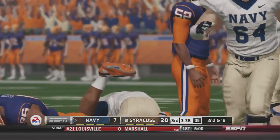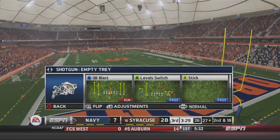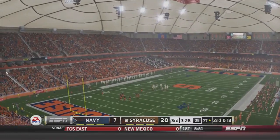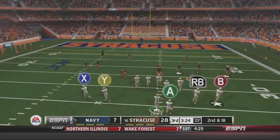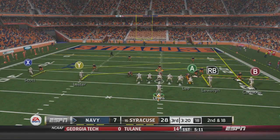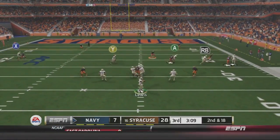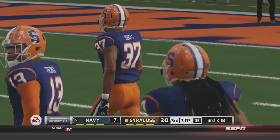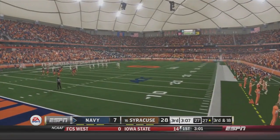Sack by Syracuse. Another 8-yard sack. Second and 18 on the 27-yard line. So the sack makes this a second and long. Pass incomplete, deflected. That is going to make it a third and 18, still on the 27.